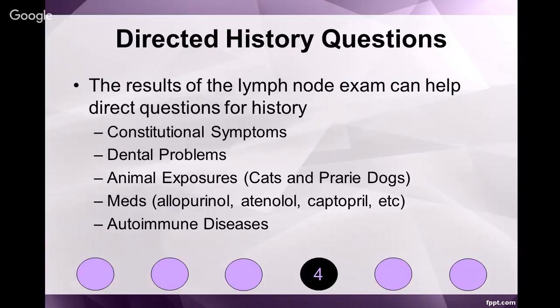What about animal exposures? Animal exposures are really common as part of your epitrochlear lymph node workup for cat scratch disease. You can also, prairie dogs, interestingly enough, the Canadian source of bubonic plague. So be careful, you'll get buboes, which are actually just weirdly inflamed lymph nodes. What would make you ask about meds?